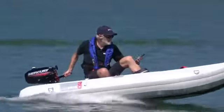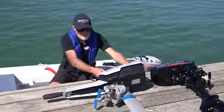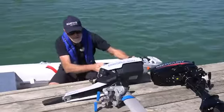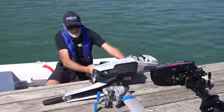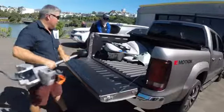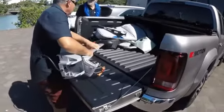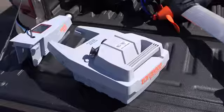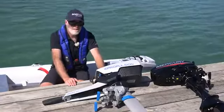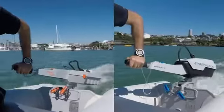In terms of packing them up, these motors all come apart. The cable comes off and the battery section comes off the motor. Simple as that. That folds up, fits into a bag, put it in the back of your car. No smell, no mess, no fuel dripping out, no smoke when they're running, and absolutely silent, as you'll hear on the video, or won't hear on the video.